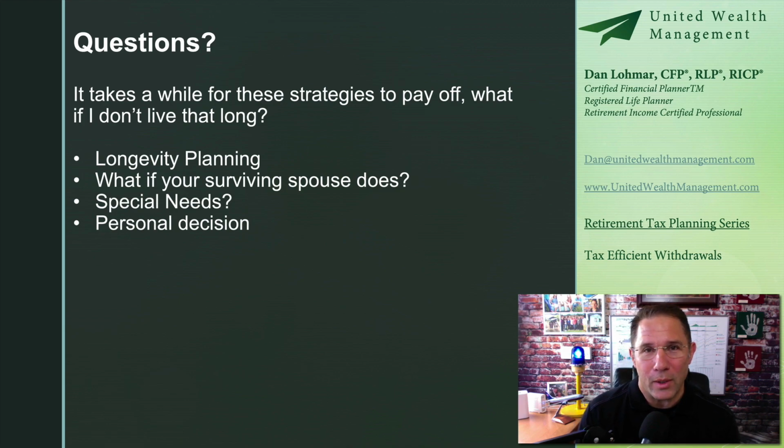Well, look, we never really know when that's going to happen. And so is it a great strategy? No. I think one of the worst financial situations you could be in in your life would be having your money run out before you do. So I know we like to say that, but it is a matter of longevity planning. We don't know when that date's going to come.